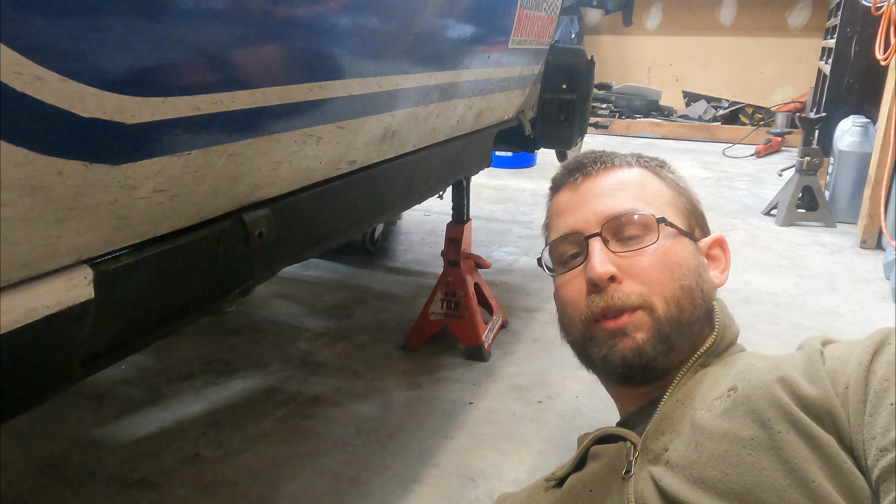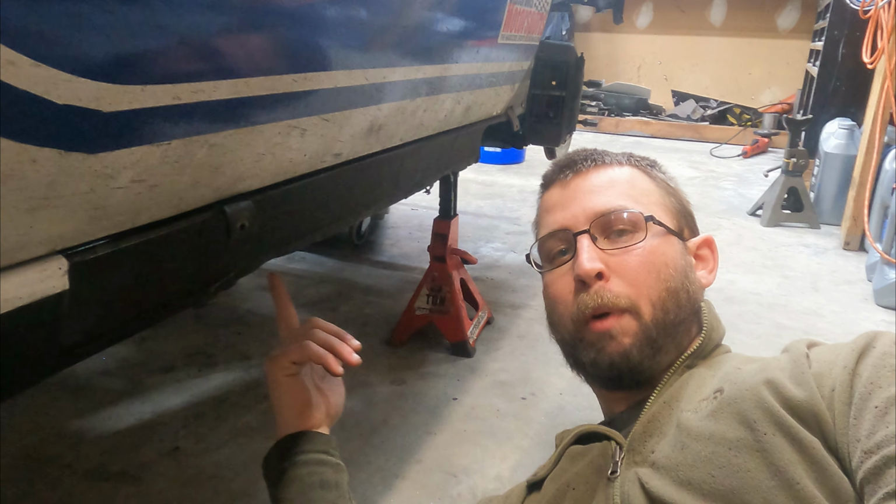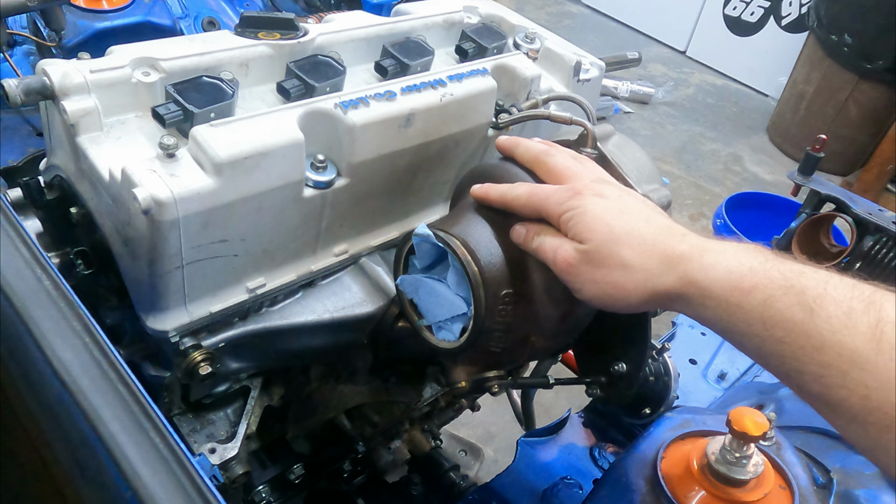One of my obvious claims to fame is having a side pipe. We're gonna keep this side pipe, but we're gonna optimize it and make it a little bit better. So here's my turbo, all mounted up in its spot.